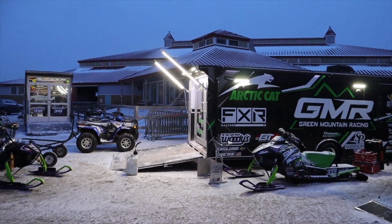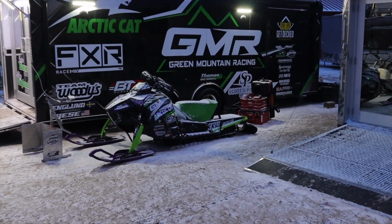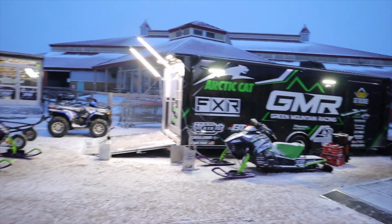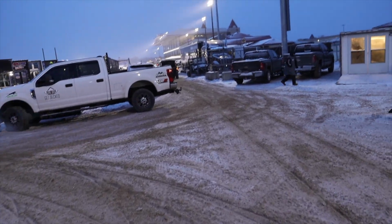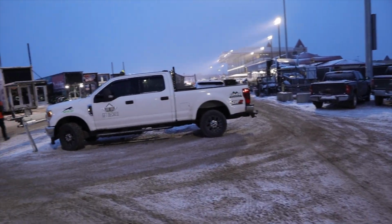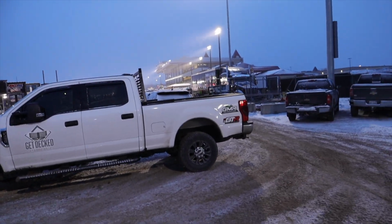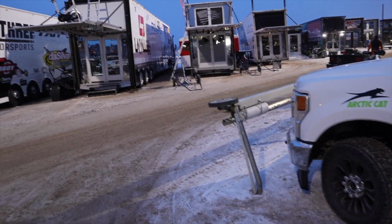I had to get a shot of this Green Mountain Racing rig. The lighting was on point, and really I love the trailer setup. Clean, compact, but you got everything you need in there, and it's one of my favorite setups to look at as well. Just kind of the small independent teams that make it work and do well.